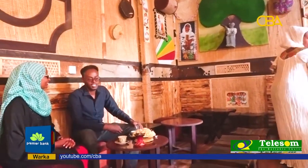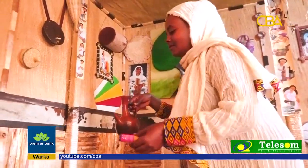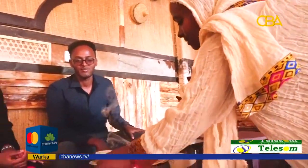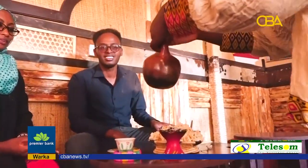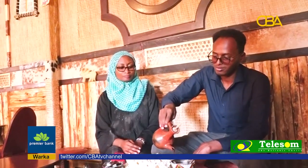I think the popcorn is kind of a consolation when you are waiting for this delicious, tasty coffee. Can you see how they serve the coffee? I just love it. Little kettle. Thank you. You take yours without sugar?